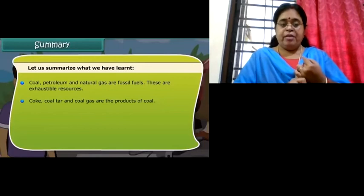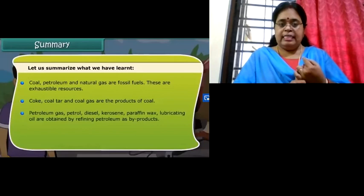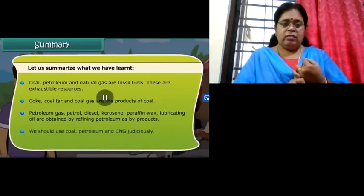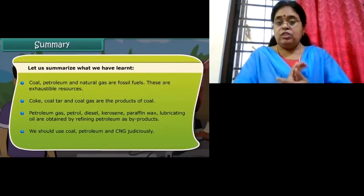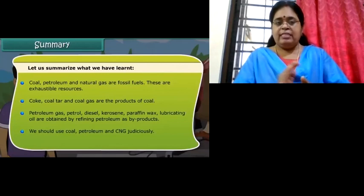But each of them has got their own uses. Petroleum gas, petrol, diesel, kerosene, paraffin wax, etc. are obtained by refining the petroleum as byproducts. Each of them plays a very important role in our lives and we always have to take care to conserve them. And we should use coal, petroleum and CNG, that is compressed natural gas, in a judicious manner. We have to conserve our environment, then only the environment can be passed on to our next generations.